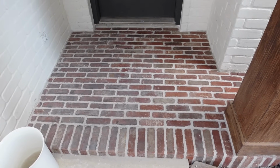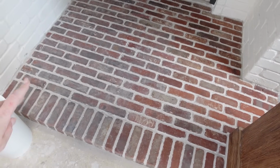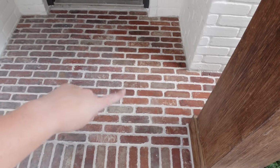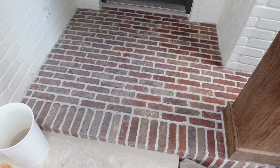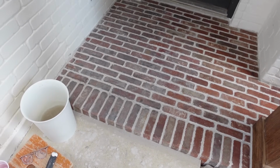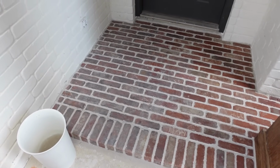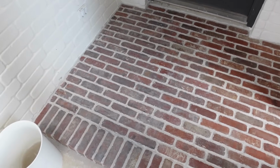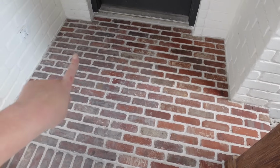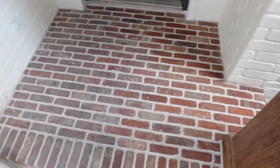Okay, the last thing that I need to do for this brick here is clean off the dust and haze from the grout. I've started doing it on this side right here. You can probably see that that's a lot cleaner and brighter. And I'm just taking some apple cider vinegar. You can use anything that's acidic. I just have apple cider vinegar, and you can use regular vinegar, and it's going to cut through all of that dust and make it look nice and refreshed.